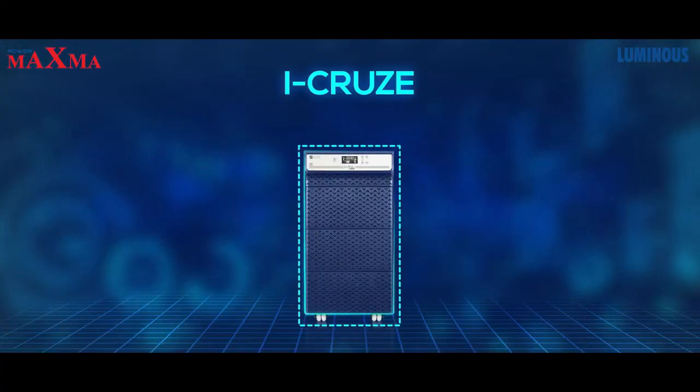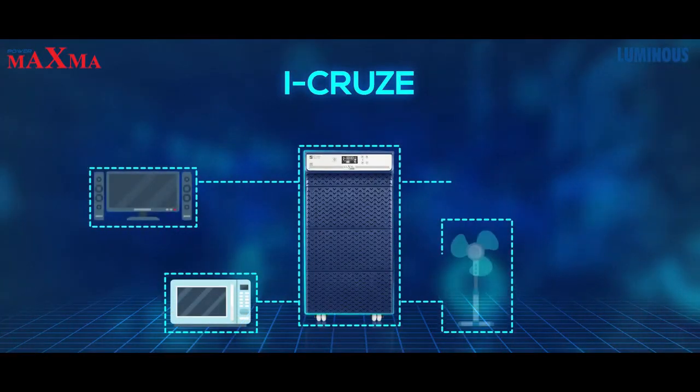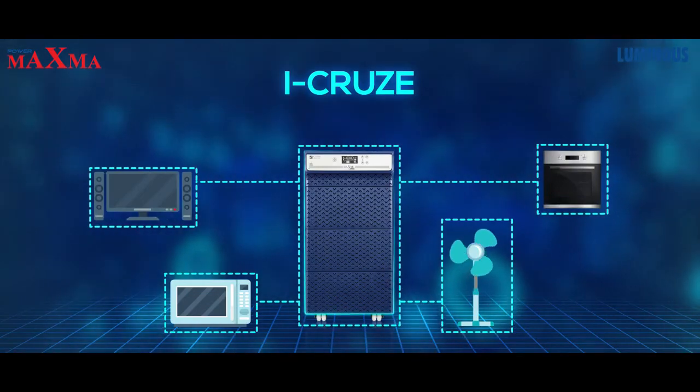It is advisable to check the power ratings of the devices running on the inverter to prevent overload. For greater battery life, it is advisable to run a maximum of 80% load on the inverter.